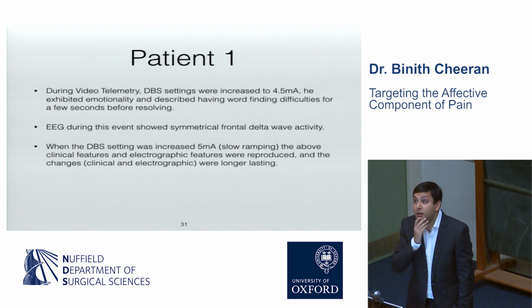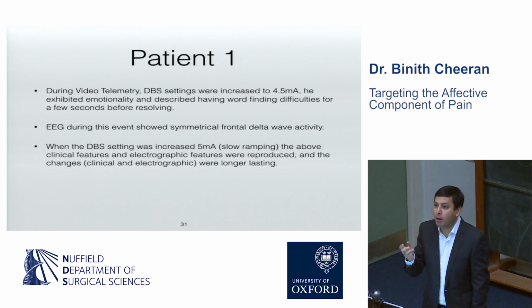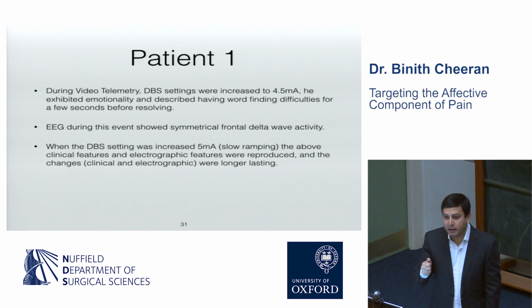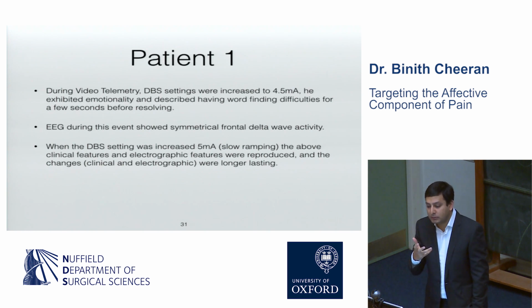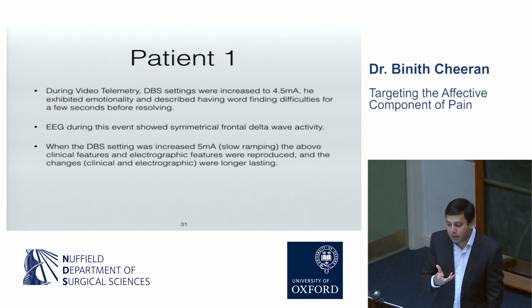So in telemetry, the standard recording was entirely normal, but when we ramped it up above 3.5 to 4.5, he exhibited some emotionality and then described having word finding difficulties after a brief pause and then resolved.